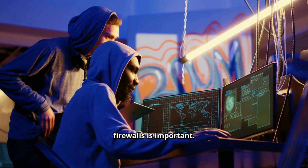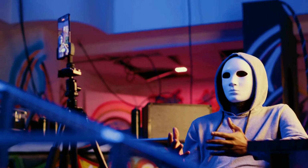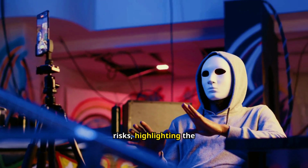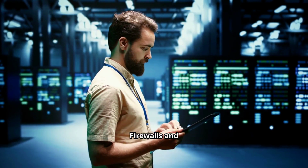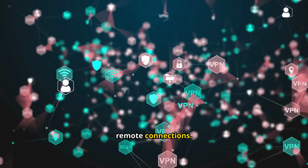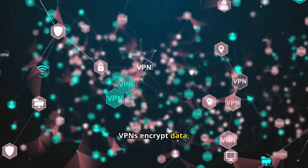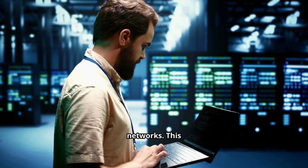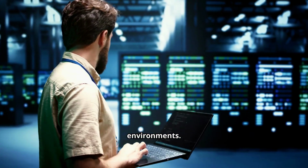Understanding the challenges and limitations of firewalls is important. They can't protect against insider threats or encrypted traffic. Additionally, misconfigurations can expose your network to risks, highlighting the need for continuous monitoring and management. Firewalls and VPNs work together to secure remote connections. While firewalls filter traffic, VPNs encrypt data, ensuring secure communication over public networks. This combination is essential for protecting sensitive information in remote work environments.